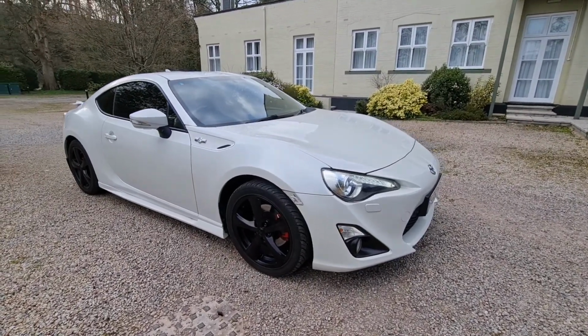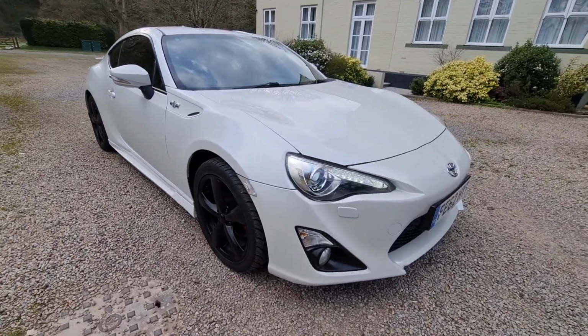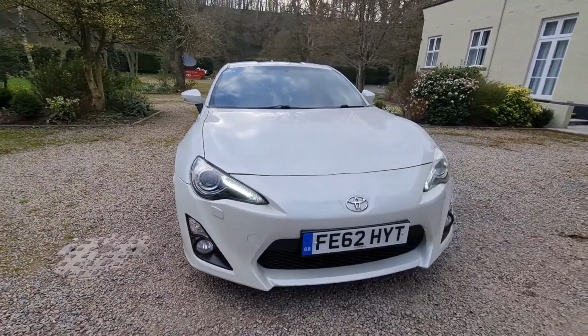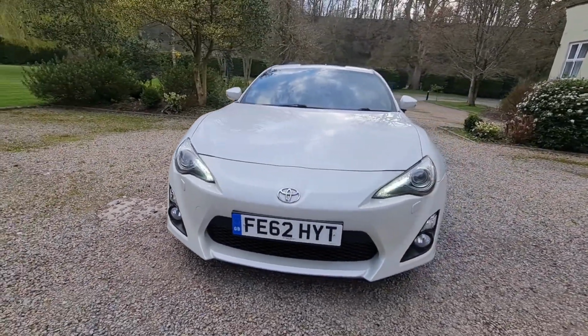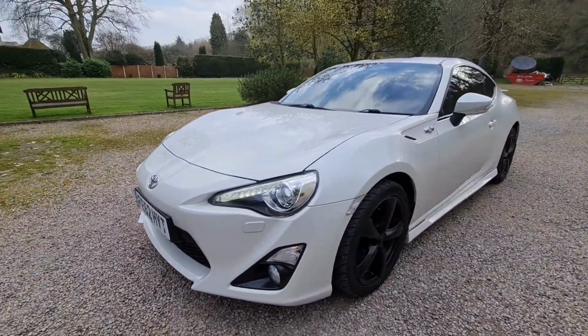Today we're looking around this rather gorgeous looking Toyota. It's a GT86 on a 62 plate. It's done 84,000 miles, just come into us. It's finished in a pearlescent white. You notice a couple of flies on the front of it.